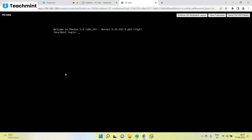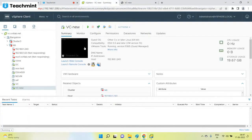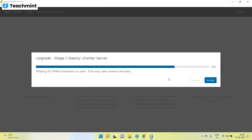Okay, the server is deployed now. Phase 1 is completed. It will try to install some latest patches now automatically. See here, RPM installation. RPM is nothing but, in a Linux machine, the latest patches they call RPM packages. So it is trying to install the latest patches here.